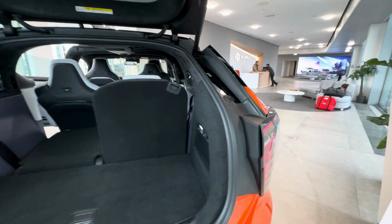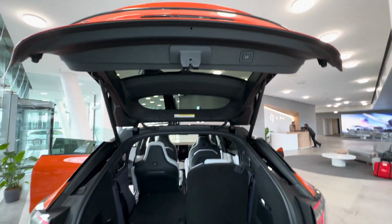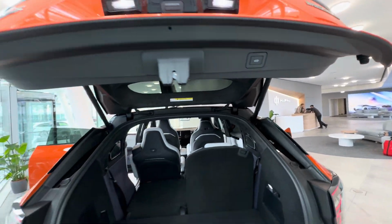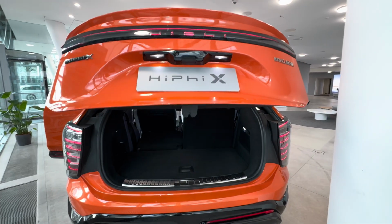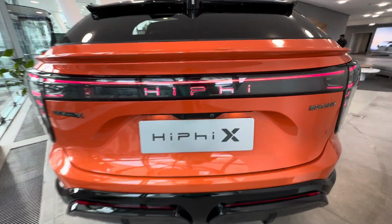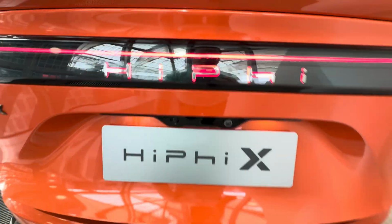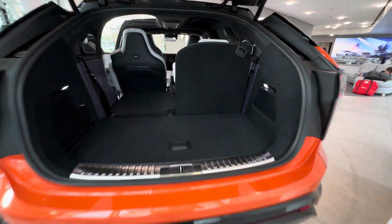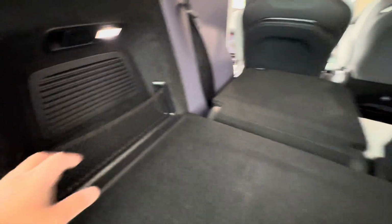Now back here you have pretty decent storage room with and without the third row folded. And although I don't have the rear seat cargo specifications in front of me, I wouldn't be surprised if it's very similar to Model X. As a Model X owner, the rear opening and storage space felt very similar. The one area where it deviates is the underfloor storage, which isn't as cavernous as the one in the Model X.